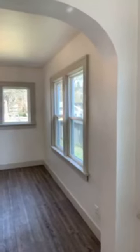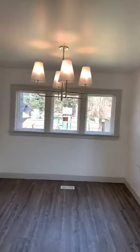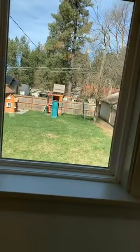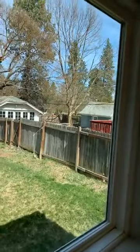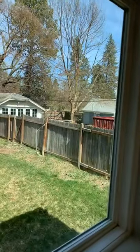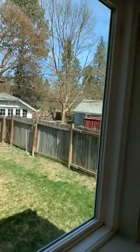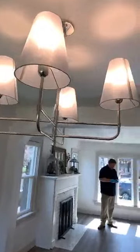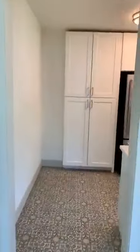So you've got windows along the side that open. You've got three big picture windows in the back looking out into your backyard. You've got this pretty cool chandelier as well. So as I mentioned that you have views of Manitou, right through here between those two garages, you're actually looking right at Manitou Park back there. So it's right behind the house. And you've got some nice lighting in the dining room as well. And then dining room opens up into the kitchen.